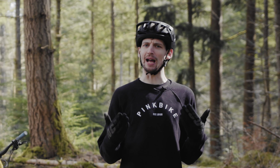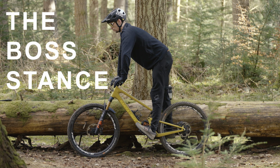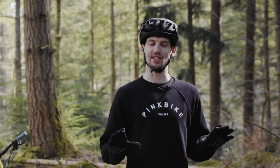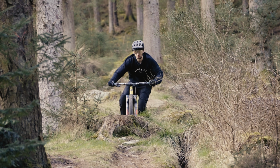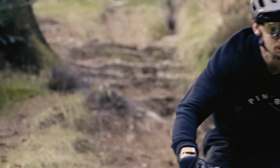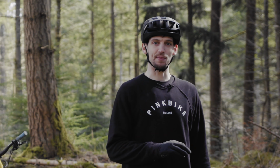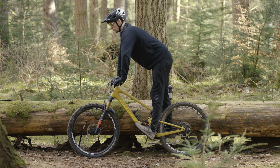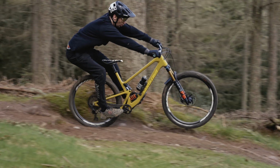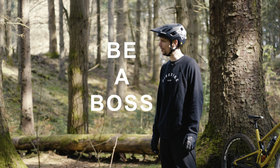So to recap, here's the main points. Use the boss stance as your default position. Focus on that small bend in the legs, light pressure in the hands, and relaxing. Let the bike move underneath you to fluidly follow the terrain and shift back only when it's really required. Always try to return to this position whenever the track allows. Watch out for those passenger moments when the weight creeps back and the bike feels like it's getting away from you. And finally, be a boss.